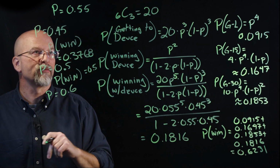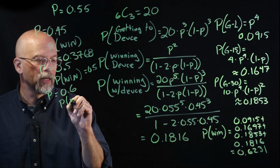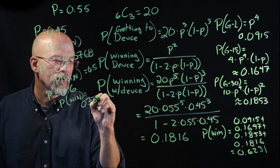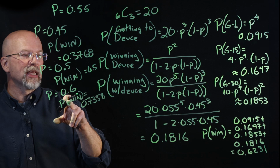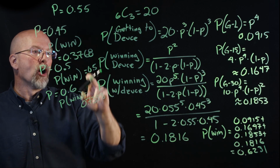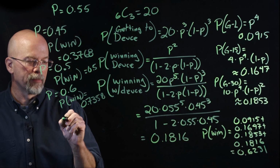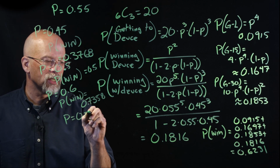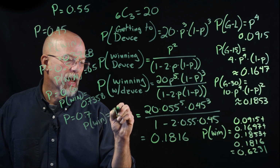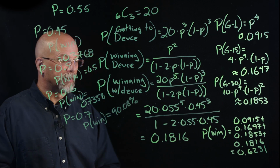So we'll increase it just 5% above the numbers that we were calculating. Your probability of a win is going to equal 0.7358. So just by increasing your chance of winning a point by 5%, you jump about 11% in terms of your chance of winning a game. If you jump that up to 0.7, then your probability of a win becomes 90.8%. Pretty significant improvement, wouldn't you say?